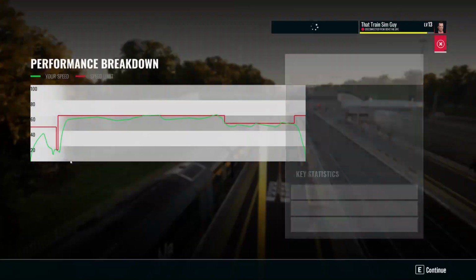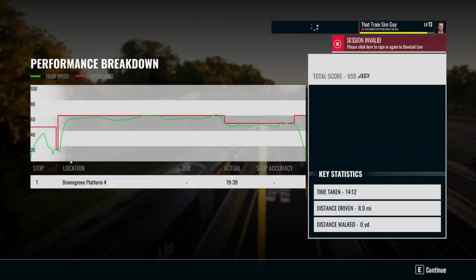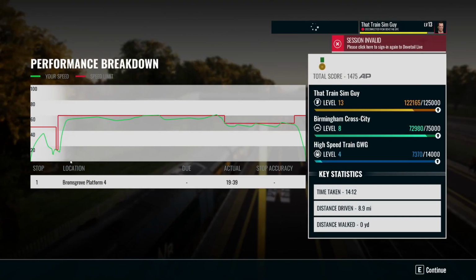There we go. And that is the run from Kings Norton to Bromsgrove. And we got a bronze. Ah, that's no good. Well, have to try and get the gold at some other time.